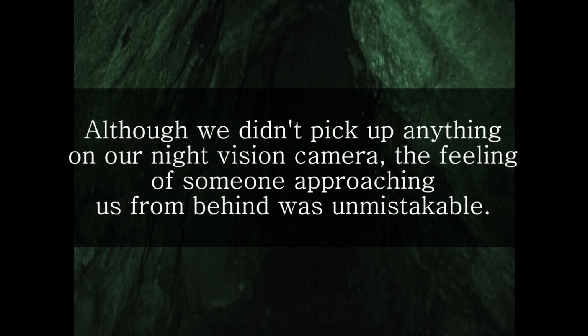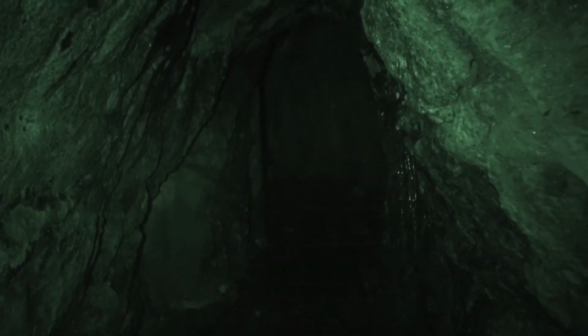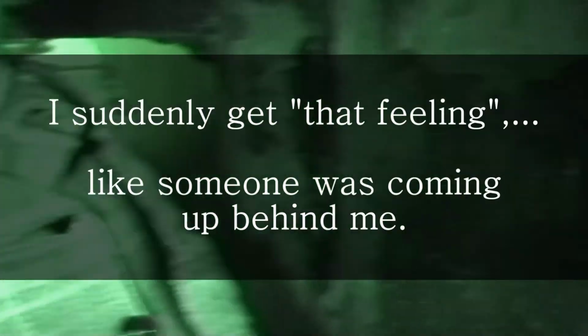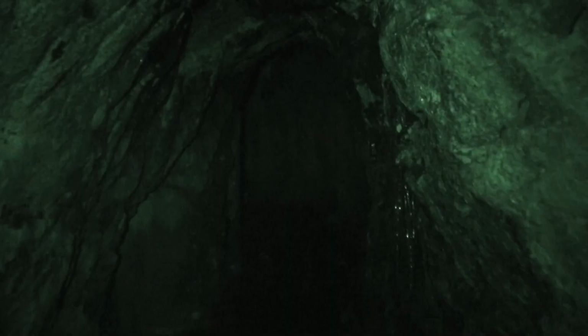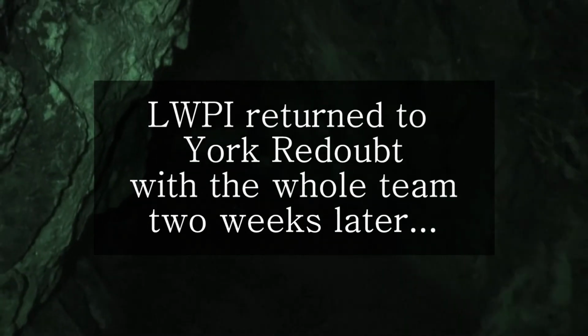Although we didn't pick up anything on our night vision camera, the feeling of someone approaching us from behind was unmistakable. Do you feel uncomfortable with us being here? Could have sworn I heard something behind us. LWPI returned to York Redoubt with the whole team 2 weeks later.